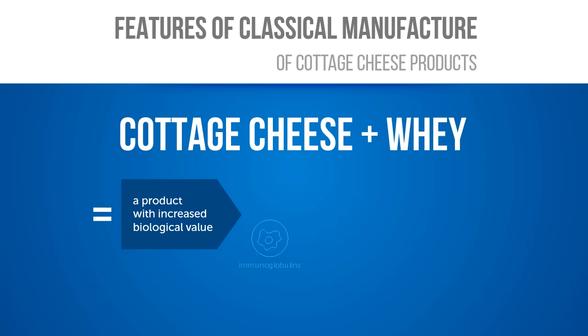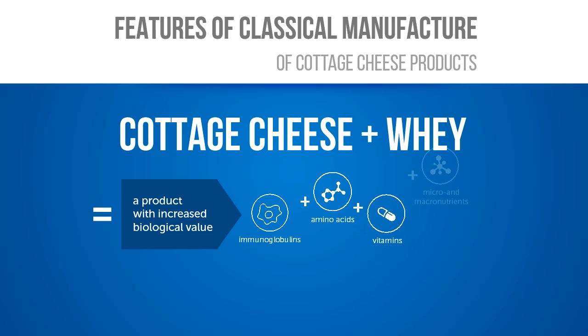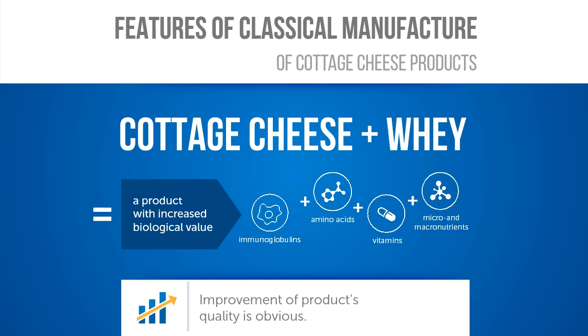Significant loss of solids from milk with whey is a flaw of classical production technology, because the whey is a valuable product which has strong restorative features, is irreplaceable for diets, and has positive influence on treatment of many diseases including oncology. Proteins of whey are digested better than casein. Proteins have greater biological value compared to the reference proteins. All in all, a cottage cheese product enriched with whey is enriched with essential amino acids, immunoglobulin, vitamins, micro and macronutrients. Pouring out of whey means voluntary refusal of additional profit.